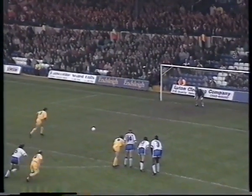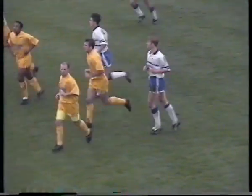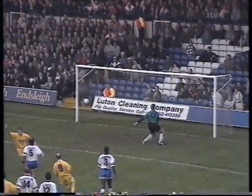Thompson up against Summer. 1-0. Beautifully taken. I think we'll see that Sommer waved his arm to the right, but then dived the other way, and he chose wrong.